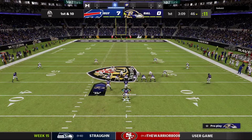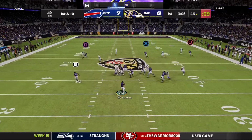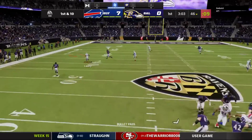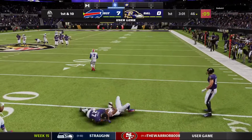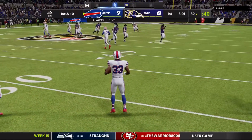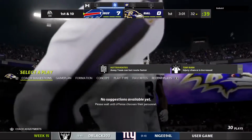Check 26, check 26. 49, guys. Jackson on first down. And looking for Andrews, but this is intercepted. Picked off at about the 31. And they are going to set up shop at the 32-yard line.